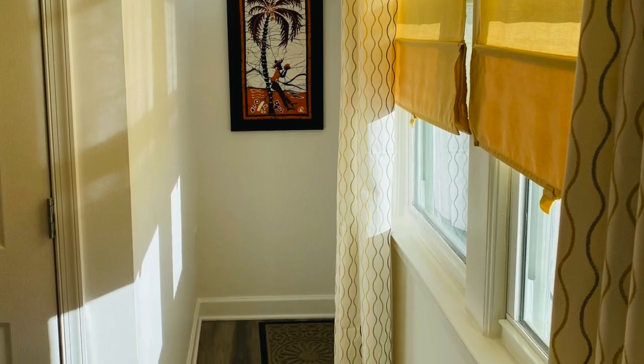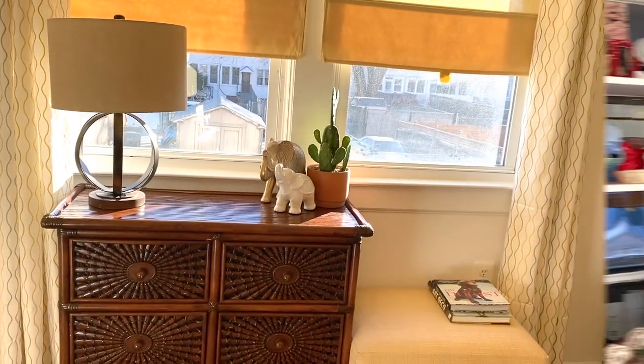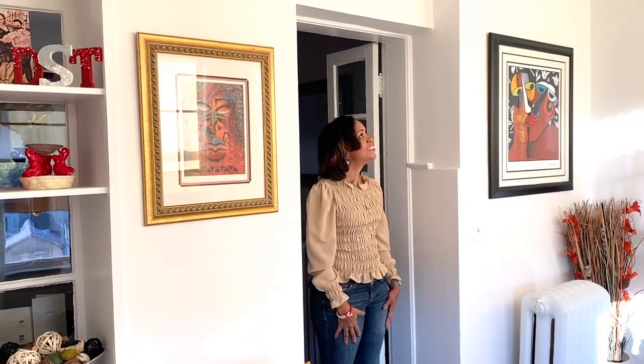Turning a space into a destination the homeowner will love brings me joy. Oh my gosh. Next up, the reveal. This is beautiful.